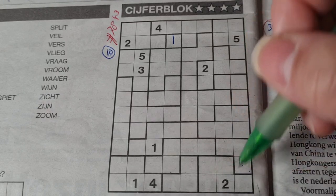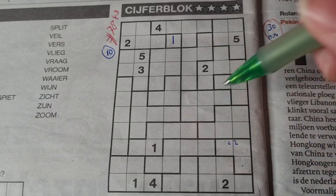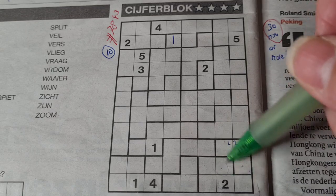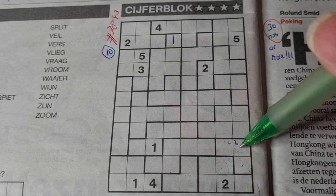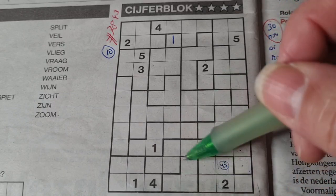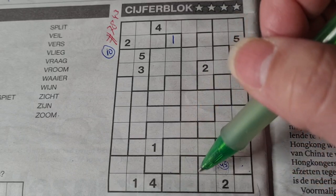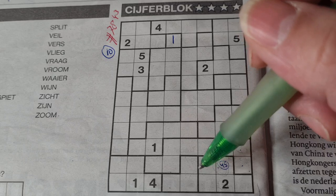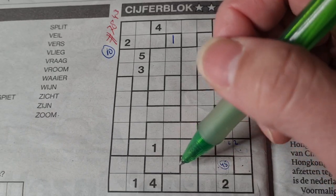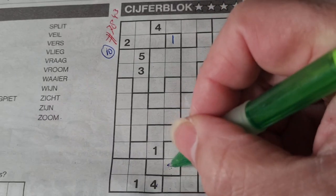Well, this box can be a 2. So 2 could be here, could be there, and the other numbers could be everywhere. But when you see a triple box, remember that the inside box, the box near the middle box, is always 4 or a 5. Here we have another triple box. I cannot fill this yet, insufficient information right now, but the inside box is always 4 or a 5. Well, it can't be 4 anymore because we have a 4 here, so this box should be a 5.